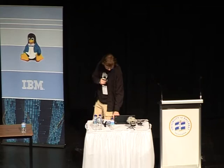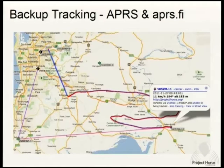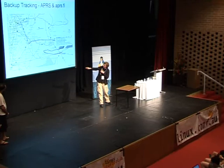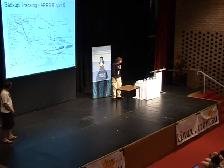As you can see, this is a display from aprs.fi, showing the balloon track. The lines here show the packet path. The balloon broadcast a packet, it's been received by the digipeater in the lower left-hand corner, and that repeated packet has been received by an iGate at VK5EX.